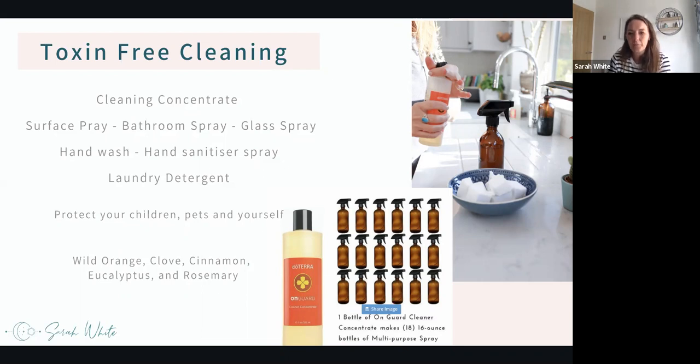So I make these spray bottles. My cleaning is so simple, so natural. I have 3 of these spray bottles. One is a surface cleaner. One is for my bathroom, and I put peppermint in here. And one is for glass, mirrors, anything like that. I have 3 bottles under my sink, okay? And I refill them myself from this cleaning concentrate. If I wish, I add essential oils for that extra bit of yumminess.